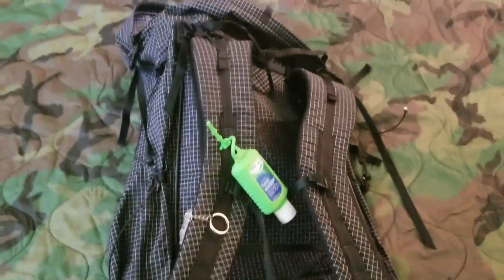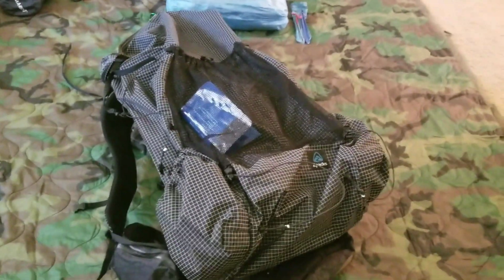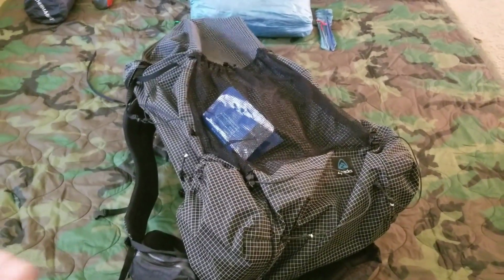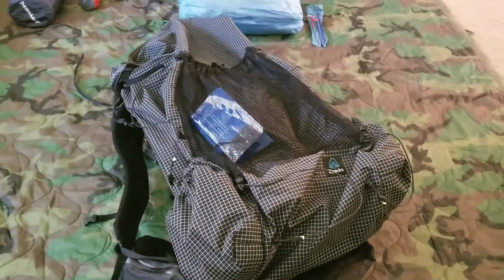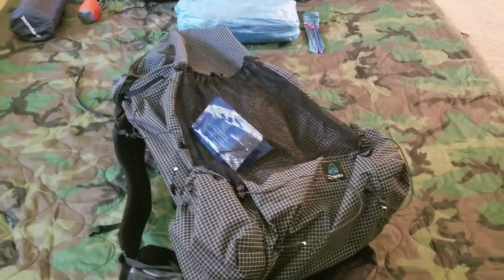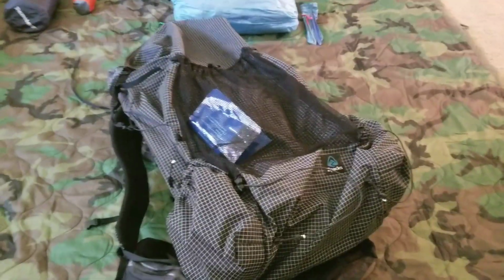But again, according to Z-Packs' website, this pack is highly water resistant. So they don't claim it to be waterproof, although most people do. Most people who have used it have had no issues unless they get a little pinhole in them or it wears in a spot. Having said that, I am not carrying a pack cover. I don't plan to put anything on the outside of my pack that can't afford to get wet.